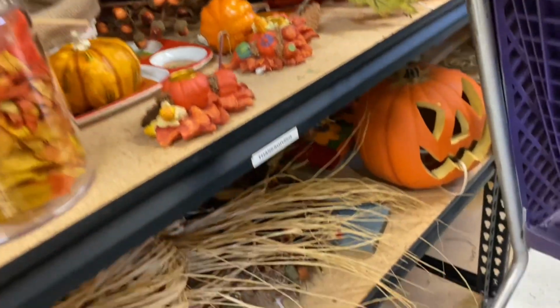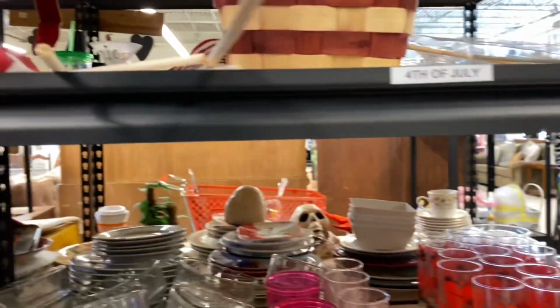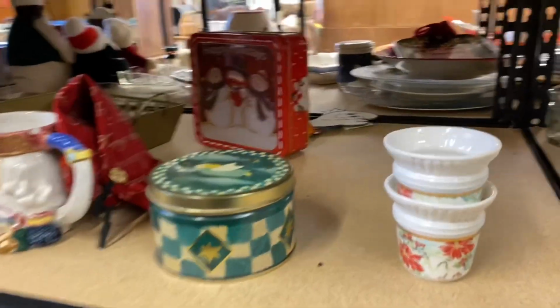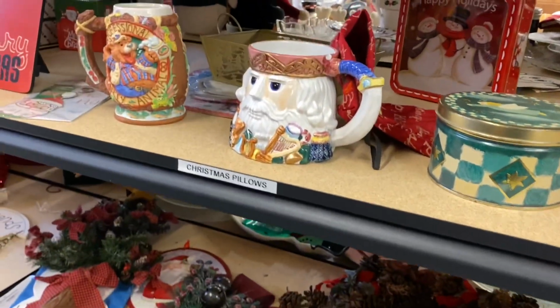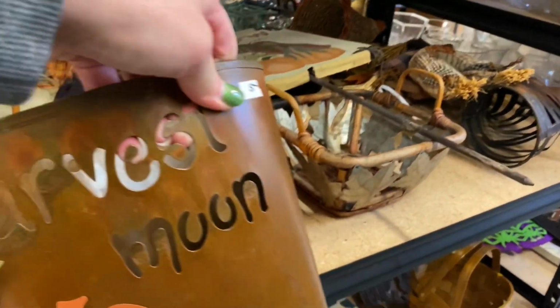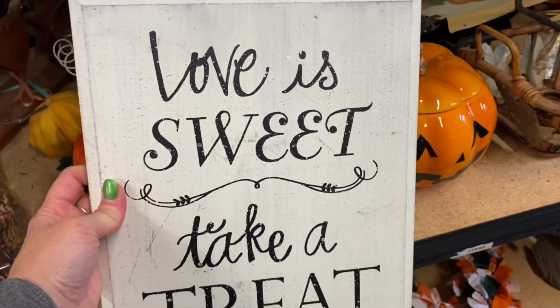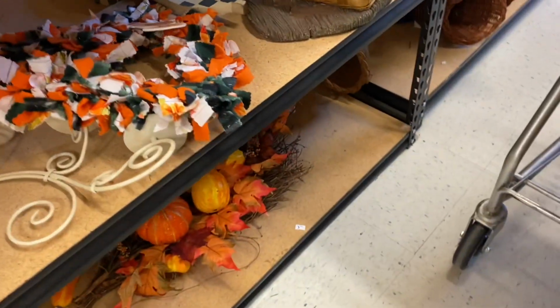They also have a section for every season. So you will find fall, Christmas, 4th of July, every season that you can think of. They pretty much have something for every season all year. Halloween things.